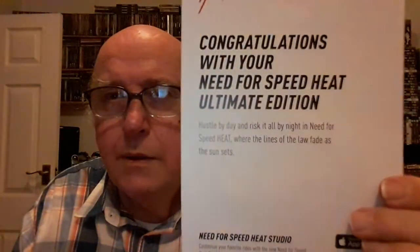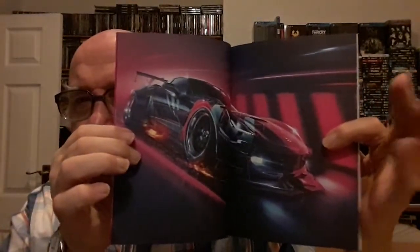Great, these unboxings, because I haven't even seen this myself yet. Right, there's a little poster, congratulations with your Need for Speed Heat Ultimate Edition. Yep, very nice. And there's a little softback notebook. It's got a bit of artwork in the front there. All very nice. And then it becomes just a plain notebook. Okay. Nice if it was hardcover, but then I'm always saying that.